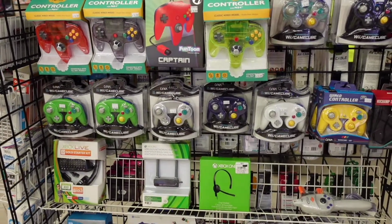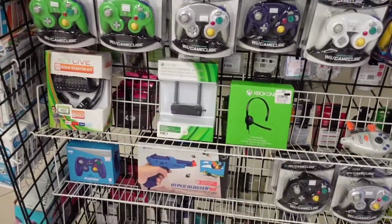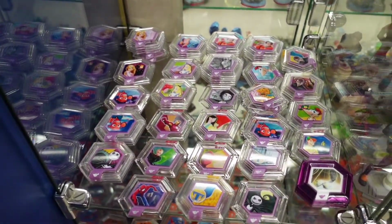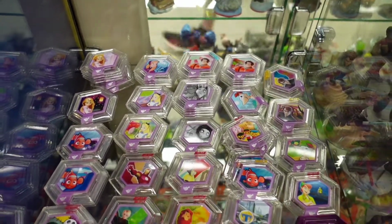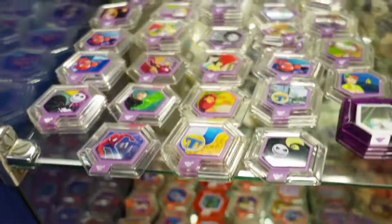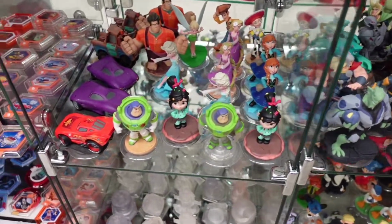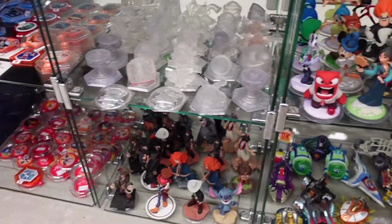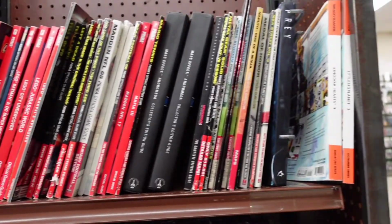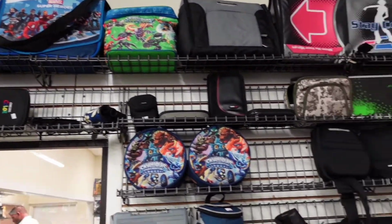GameCube controllers. It connects to your Wii as well. We have 64 controllers. He's got almost all of them here. And if you are into collecting all of the Disney Infinity game plates or whatever these are called, he's got them. And he's got a good selection of the figures as well. Or if you would like to trade them, you can come down here and trade them. He's all about trading. He's very fair priced. Strategy guides here as well. And if you need game cases, he's got game cases here. Bunch of them, even for the Infinities.